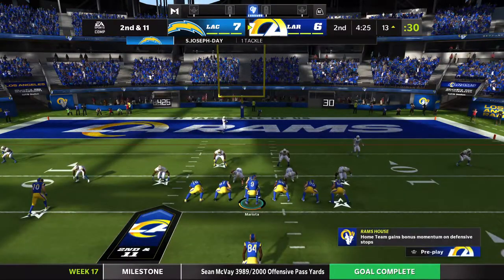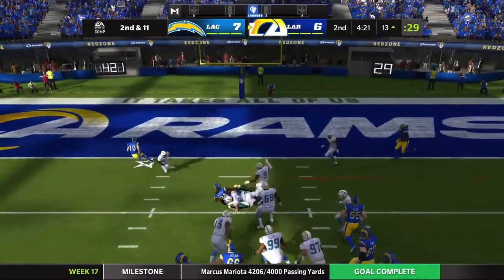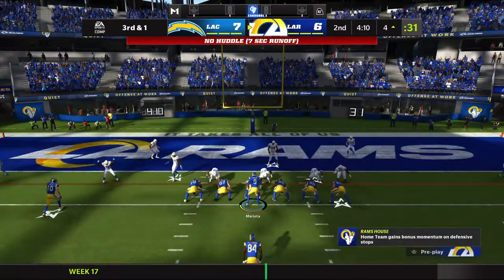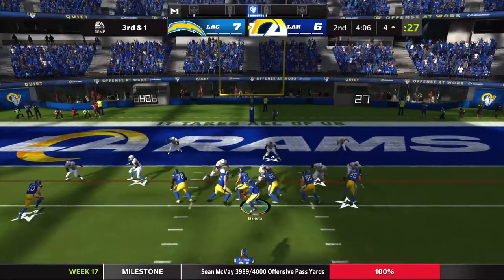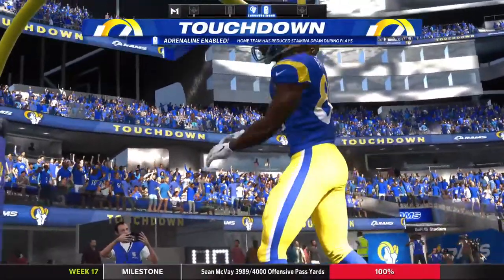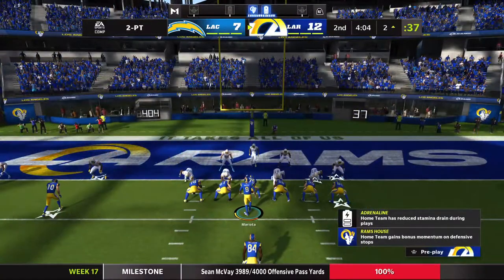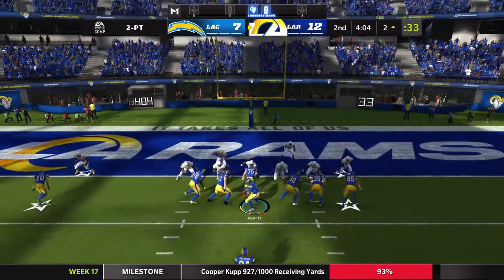Looking at a 2nd and 11 now after the loss. Patterson on the carry. And able to get him inside the five here, just inside the five to about the four. On third down, it's Patterson, and he'll get into the end zone. Touchdown, Rams. Cordero Patterson hitting double digits with his 10th touchdown of the season, and the Rams are going to jump back in front.